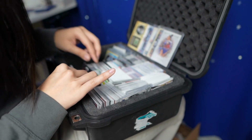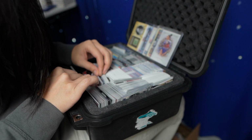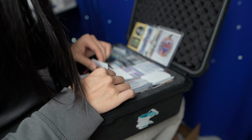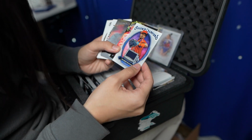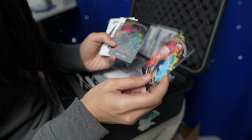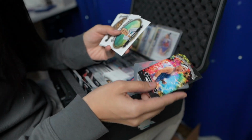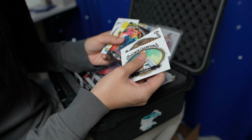Okay, I see more Goodwin stuff in here, and I thought I saw Alex Morgan, so I'm freaking out. Why are these not sleeved? God, kill me. Okay, I have a memorabilia. Baseball. Dominica. Big boy rapper. Who is that? Yep, that's Alex Morgan. The King.